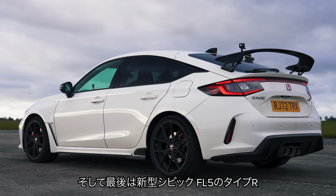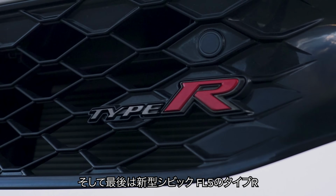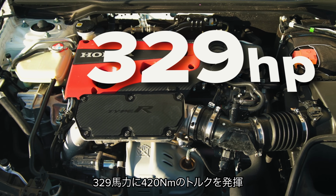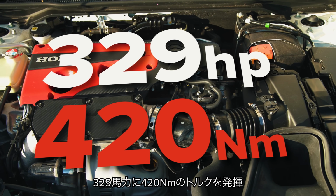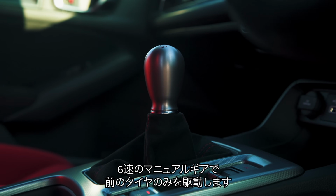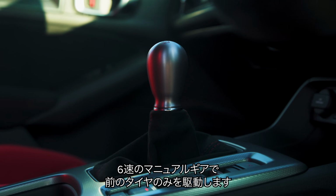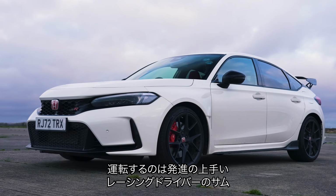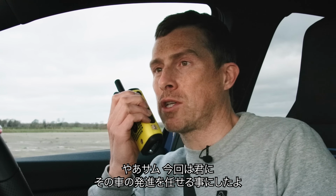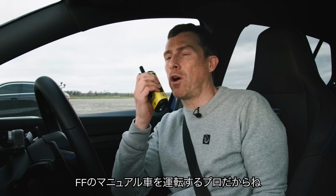And finally, we come to the new Honda Civic FL5 Type R. That has a 2-litre turbocharged petrol engine with 330 horsepower and 420 newton meters of torque. It drives the front wheels only via a 6-speed manual gearbox. That's why we put racing driver Sam in that car, the man with the most skill to launch it. Let's just say a quick hello to racing driver Sam. Hey Sam, I'm just bigging you up, saying that you're the man to launch that car and get a good time out of it because you're professionally trained and should be able to manage a front wheel drive manual car.